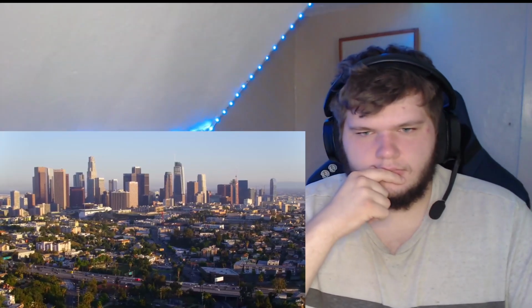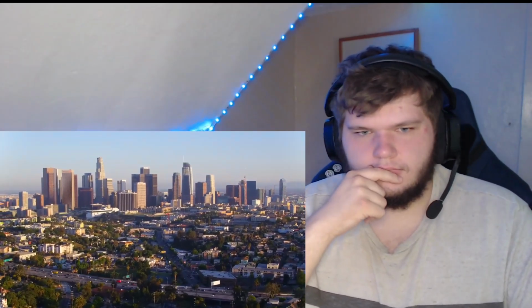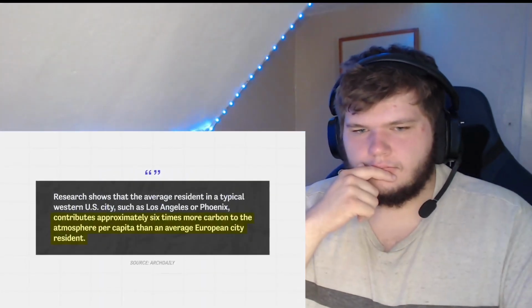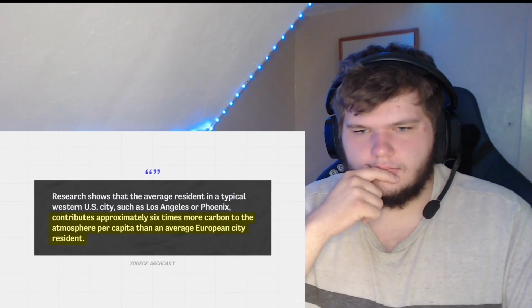As the average resident in a typical Western US city, such as Los Angeles or Phoenix, contributes approximately 6 times more carbon to the atmosphere per capita than an average European city resident.